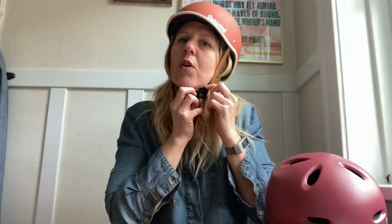I feel like I'm still kind of slow at it because I'm not used to it. It kind of does it on its own, and then you push forward on it to get it off, but you don't really have to push hard. It just comes right off. So that's something else to consider if you might have arthritis or other things. This is a unique buckle style that I've never seen before, and I really like this feature about 1000.